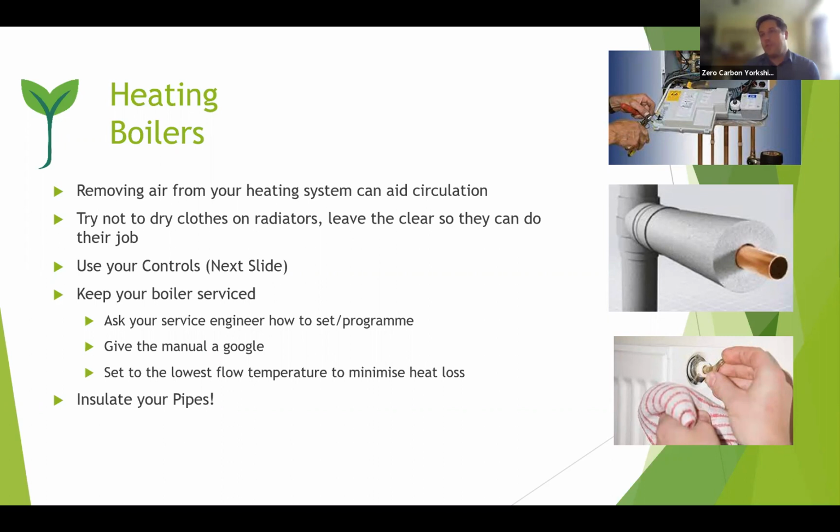And then also use your controls. This is a key takeaway from the presentation. Please use your controls. Learn how to use them. If you're not confident, ask your service engineer. So get your boiler serviced. When you've got the opportunity with an expert in the room, ask them what type it is. Give it a Google. Get that manual. And also, there's been a few campaigns around setting to the lowest possible flow temperature. I support that, but I would ask your service engineer to do that personally. Make sure you're not going to fall foul of any circulation issues.